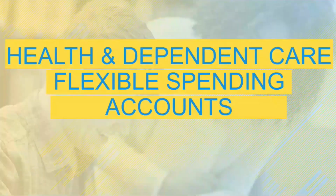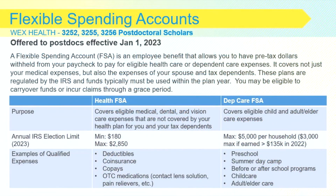Health and dependent care flexible spending accounts. Flexible spending accounts are now offered to postdocs effective January 1st, 2023. A flexible spending account is an employee benefit that allows you to have pre-tax dollars withheld from your paycheck to pay for eligible healthcare or dependent care expenses. It covers not just your medical expenses, but also the expenses of your spouse and tax dependents. Depending on your tax bracket, you could save up to 30% in taxes.